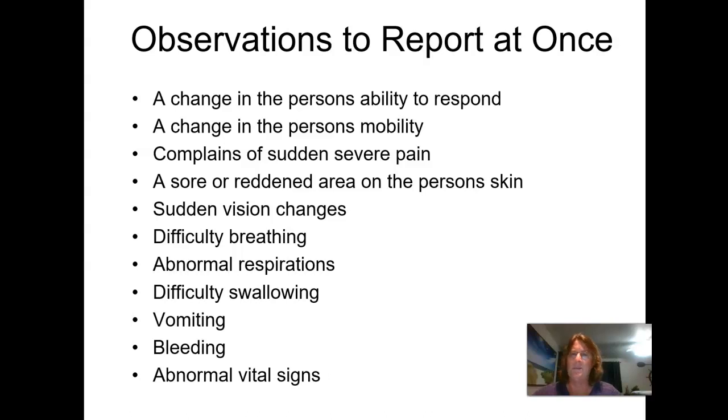A change in the person's mobility. So mobility is their ability to move, to walk, to get around. If they were moving really well this morning and now all of a sudden they can't move or one side's weak where it wasn't before, that is something we need to report. Complaints of sudden severe pain. Okay, that is something you would want to make sure that you reported to the nurse.